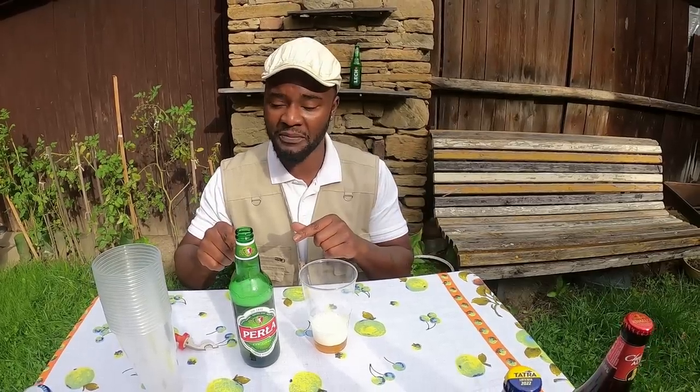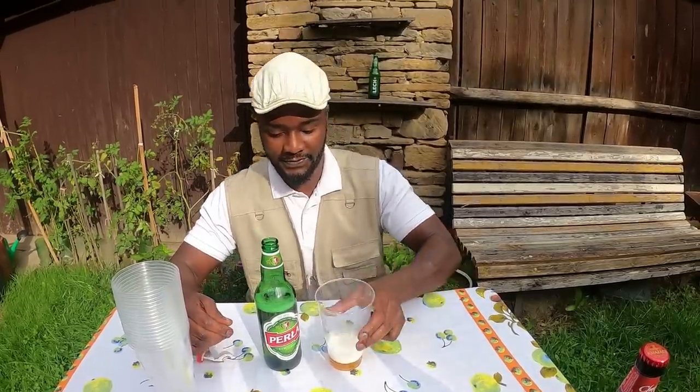No. Honestly, I don't like this beer. It tastes bitter. Maybe because it has 6% alcohol, for me, it hasn't got that flavour which I like. Not a nice taste. It's not really refreshing. It's too bitter. That's the colour. In my opinion, it tastes bitter with a combination of sweet.